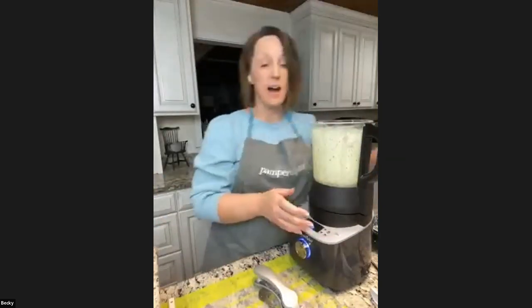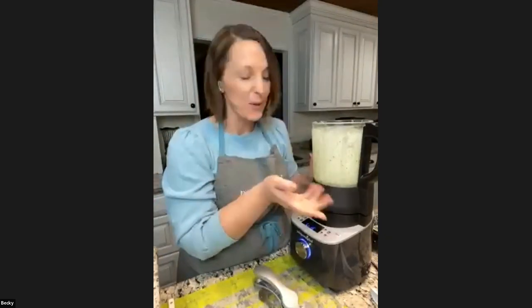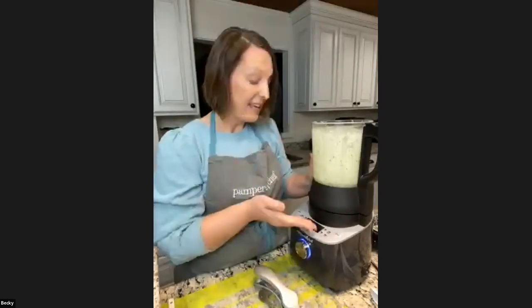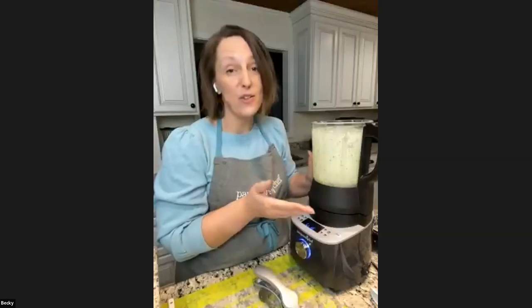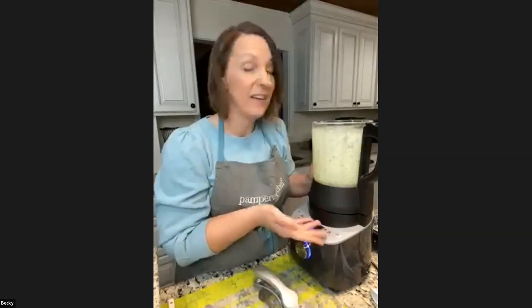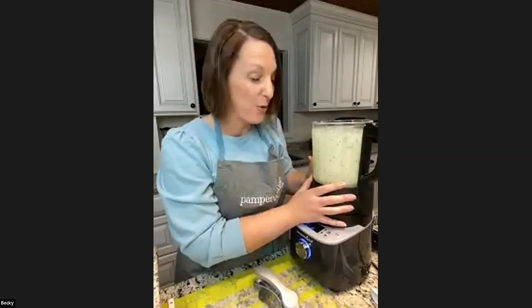And I love the heated wash cycle. So of course you wanna empty your canister first, but you're just gonna add water and a little bit of soap. Put it on here, heated wash. Okay, so if you don't feel like you're much of a cook or a chef, y'all, this amazing cooking blender will do the work for you, I promise.